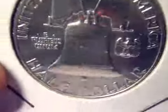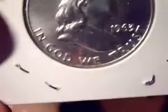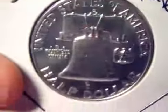So that one I carry with me, and then the next one is a very nice 63 Franklin. You can see that the details, the hairs are pretty much there, the words, the typing is all there. The date is very clear. You can almost see some of that cartwheel effect going on there. The next one I have is a 64 Kennedy.